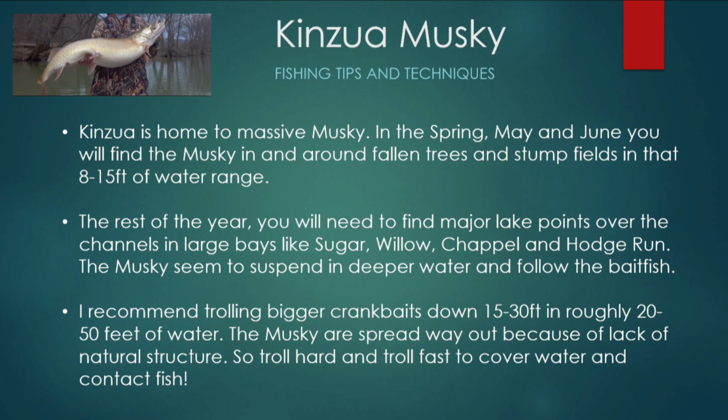for you is going to be trolling big crankbaits down about 15 to 30 feet in roughly 20 to 50 feet of water. The muskie are spread way out at Kinzua, and that's really because of the lack of natural structure. So my recommendation for you guys is troll hard and troll fast to cover as much water as possible, and that will put you in contact with that species of fish.